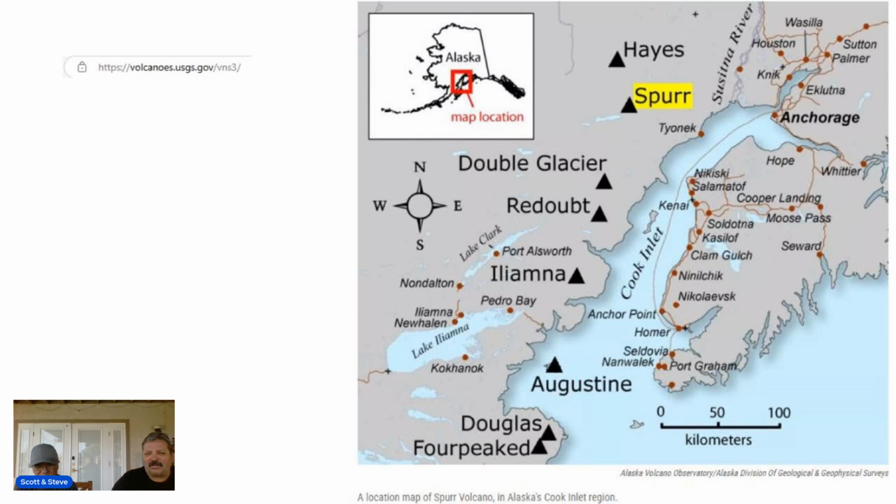In the event of a change in advisory from yellow to orange or from orange to red, the Alaska Volcano Observatory will send out an alert on its website and notify its various community partners like city and state emergency officials. You can sign up for alerts from the observatory, and I've got it on the slide. It's https://volcanoes.usgs.gov/VNS3/. And you can see it in the upper left of the slide there. Cool. So if you want to sign up, they'll send you alerts.